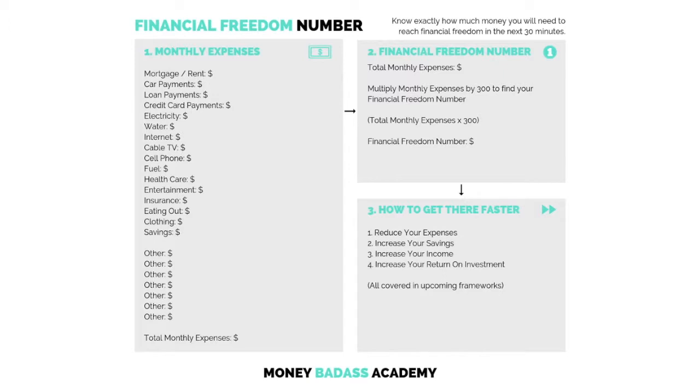Basically, you're going to want to list out everything you have to pay for monthly. If you have a mortgage or rent, you're going to want to put that in. If you have car payments, maybe you have loans, credit card payments. Do you have to pay for your electricity, your water, cable TV, cell phone, fuel? Do you have health expenses, your insurance? Entertainment? Do you pay for movies? Do you pay for home insurance or car insurance? Do you have money you pay for eating out, your clothing, and savings? Obviously, everybody's unique, so you're going to want to list out anything else in the other fields.